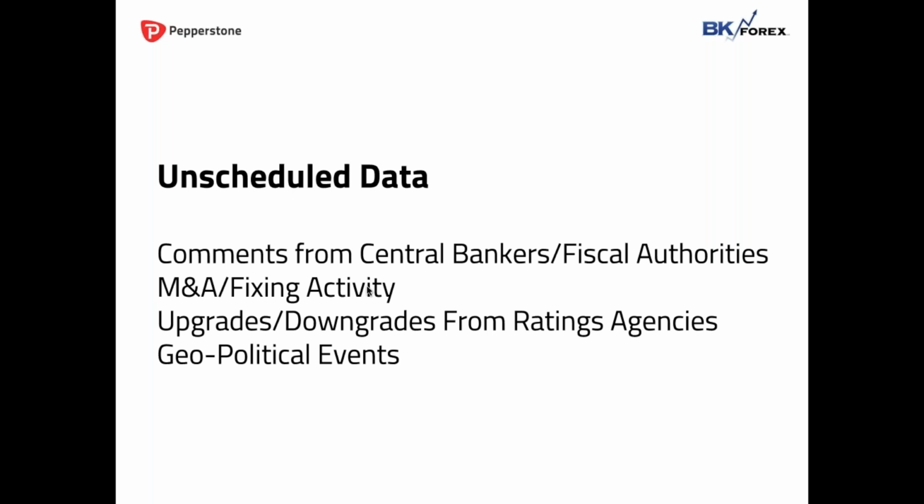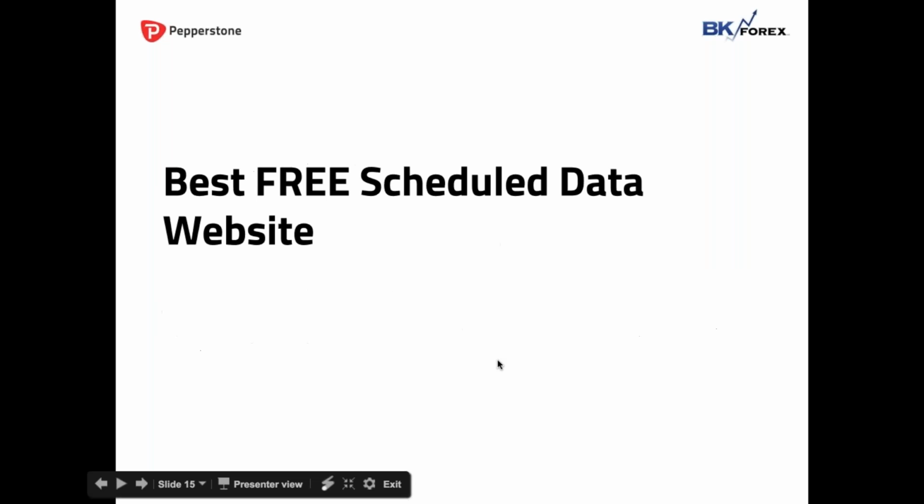Upgrades and downgrades from rating agencies, of course, have an impact, and God forbid, we're always vulnerable and susceptible to geopolitical events. So if something bad and terrible happens, we're going to get reactions, most likely in front of the yen.